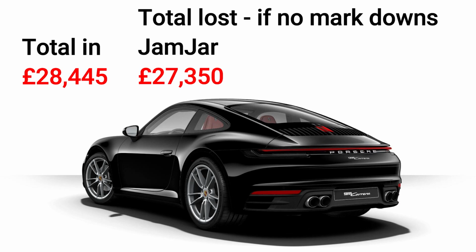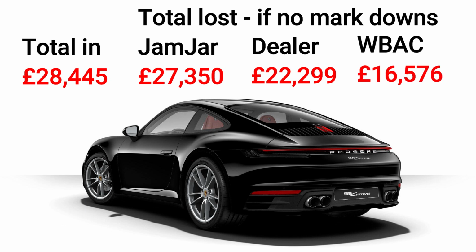So is that appealing for me to go and trade the car in? Well, if we take a look at how much it's actually cost me, less what I'm going to get back from these places, and you will see what the difference is, and you'll see whether you think it's appealing or not. So with the Jam Jar offer, it's cost me £27,350. With the dealer, it's cost me £22,299.